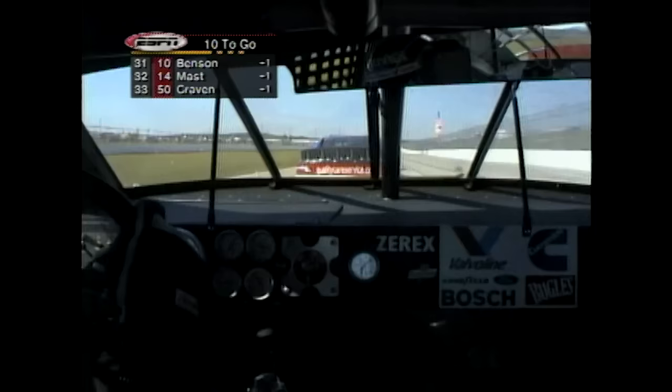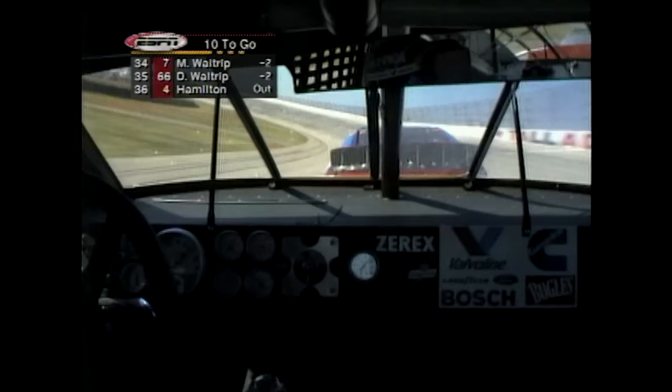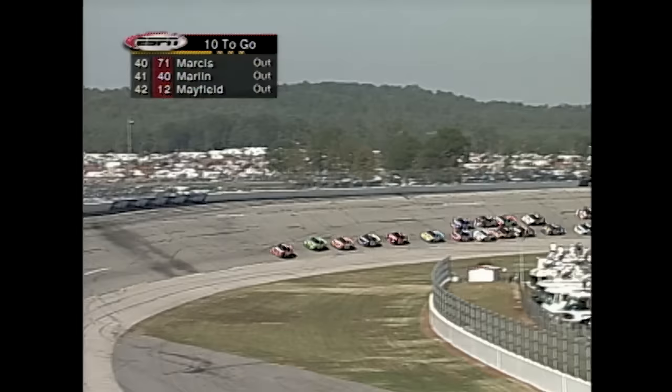You know, when I said that he had just come out of the pits, I think he might have fallen under the same grandfather's rule that Jeff Gordon did, and that he was not penalized for pitting when the pits were closed because he came down pit road and got his service done.